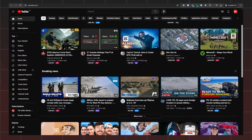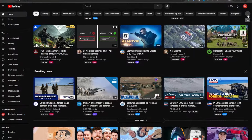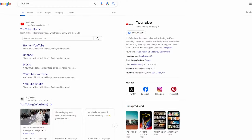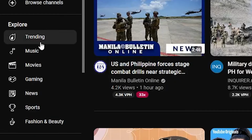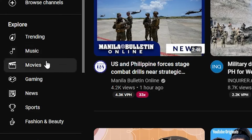Now, once you're on YouTube, click on the Sign In button at the top right corner. If you don't already have a YouTube account, it's a breeze to create one by clicking on Create Account and selecting the option that suits you. Upon logging in, you'll notice the variety of content YouTube offers, neatly categorized into sections like music, sports, gaming, movies, news, and more. For our purpose, let's delve into the gaming section.